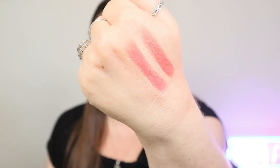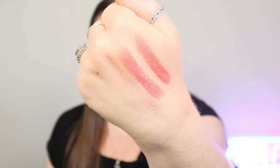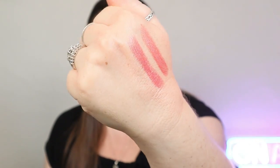They're more of a sheer buildable formula, but I feel like you can build up the intensity on these. You can keep layering them on top. It'll build up the pigmentation. I think the name of these is perfect. Lip gloss stick. That's what they feel like, a really thin lip gloss/balm in a stick formula. They're so smooth on the lips. Again, I will use the word silk here. That's how it feels when I'm applying them, so much so I just want to keep doing it over and over. This is a product that I would just keep applying because it felt so good to put on.